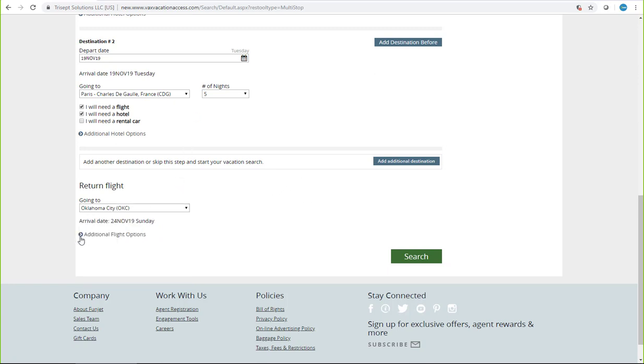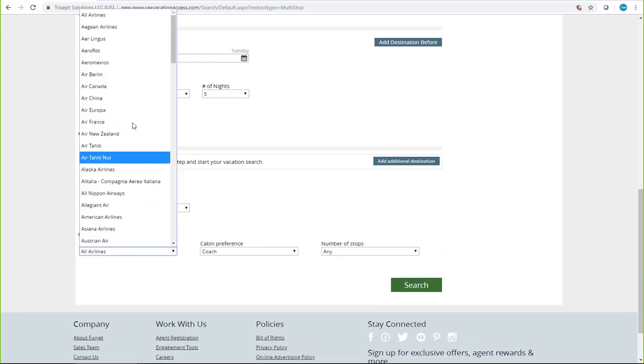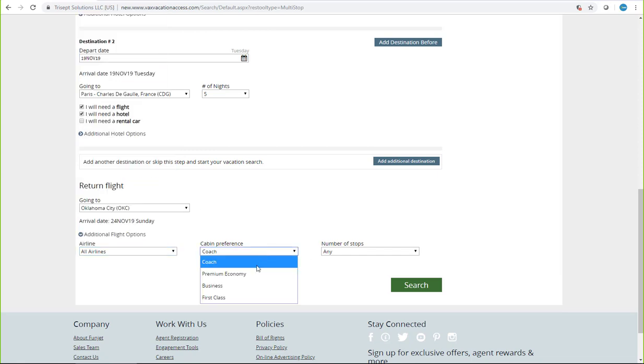You also have additional flight options here by clicking on this arrow, and it gives you a couple different options for you. You can ask for a specific airline, cabin preference, coach, premium economy, business, first class, or number of stops. Again, recommendation is use the filters within your search once you pull it up, because if you select a specific airline, cabin preference, or let's say you go for a nonstop and nothing's available, you're going to get an error message. So I like to leave these ones on the search page blank, and then do the filters within the search when you get everything pulled. So from here, we're just going to hit search.